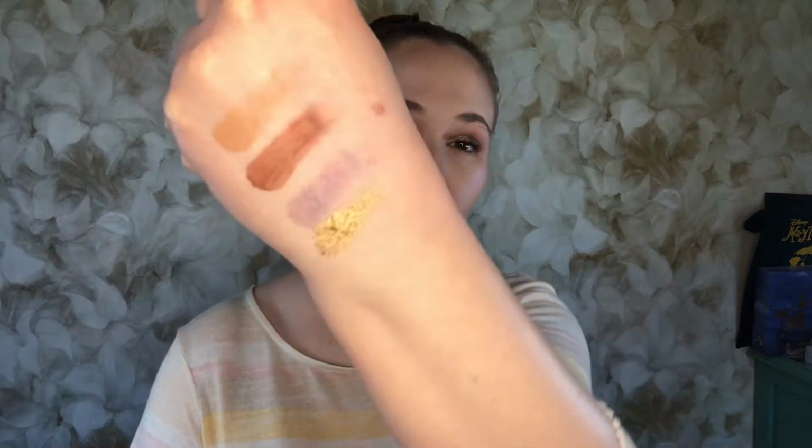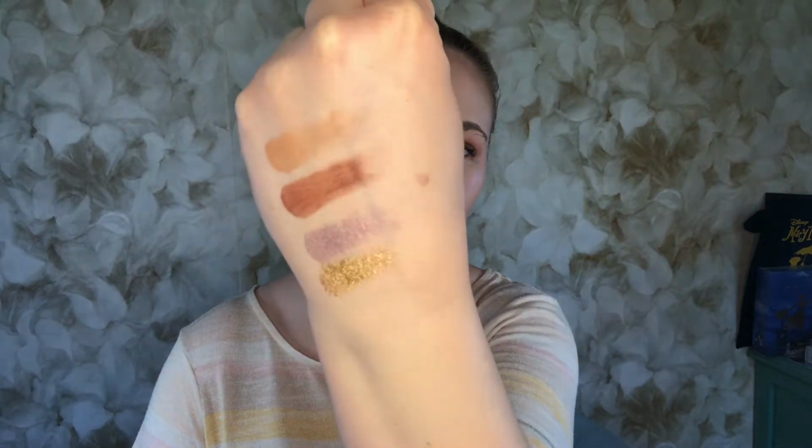If you don't know, I am filming in a different location. I don't have as much light because I'm not as close to a window, but I'm doing what I can right now. So that's what they look like. Don't change color on me. I don't know why it keeps adjusting shades, and I don't know how to fix it.